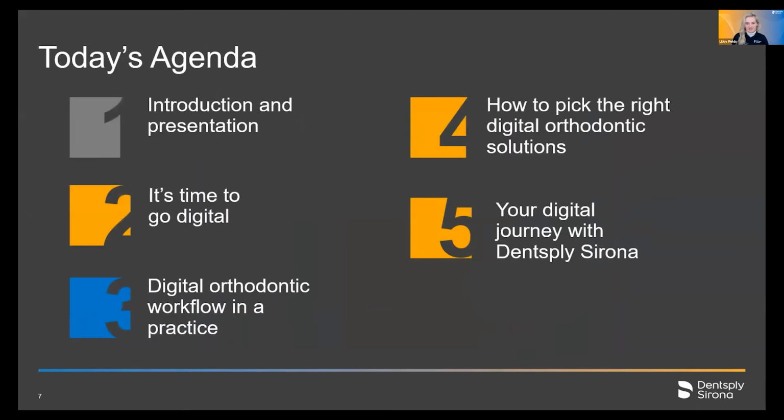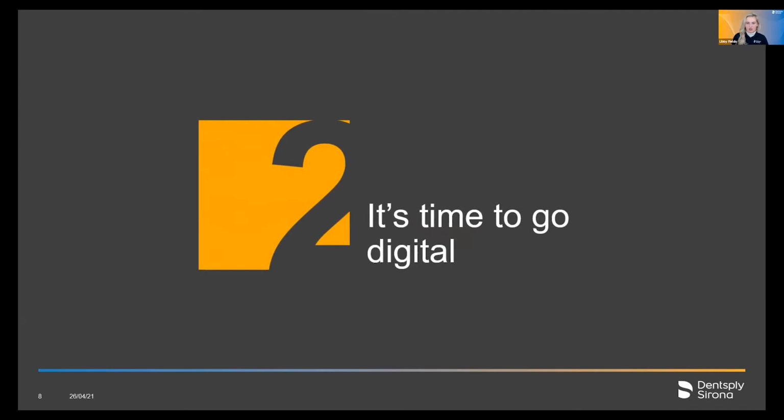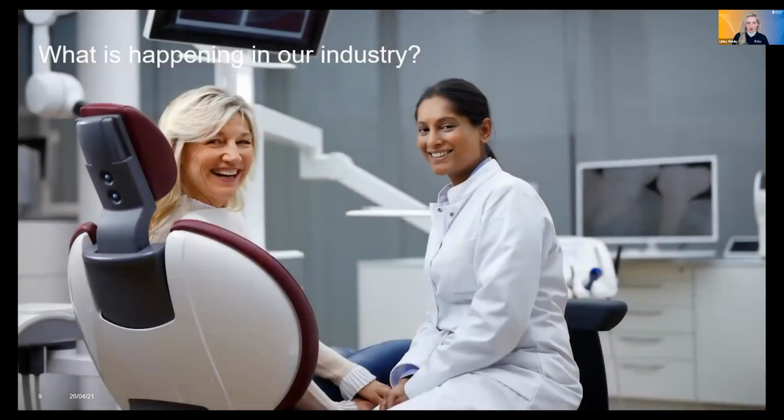So let's continue with tonight's agenda, and it's time to go digital and look at how this digitalization trend will impact orthodontics. So what is happening in the industry? Observing industry trends is paramount for the strategy of any practice owner.